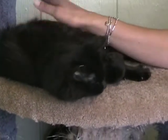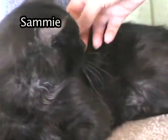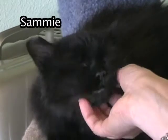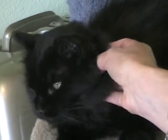Oh, he's just lovely. What a sweet cat. If you're looking for a very affectionate cat who's very soft, might make a wonderful lap cat, and who gets along well with other cats, I think Sammy would be a perfect companion for you. This is Sammy.